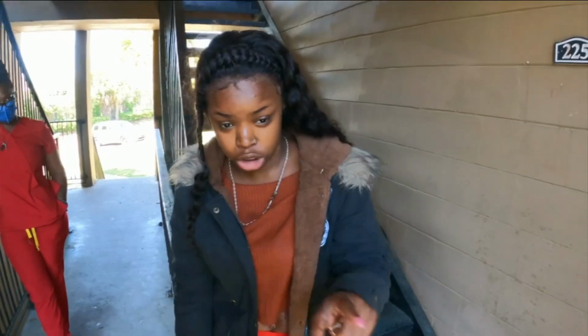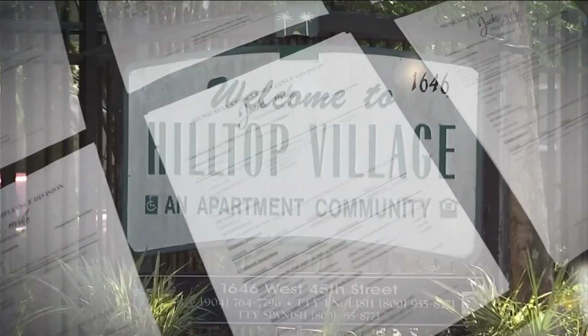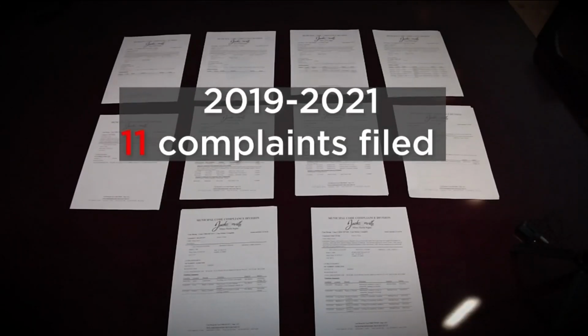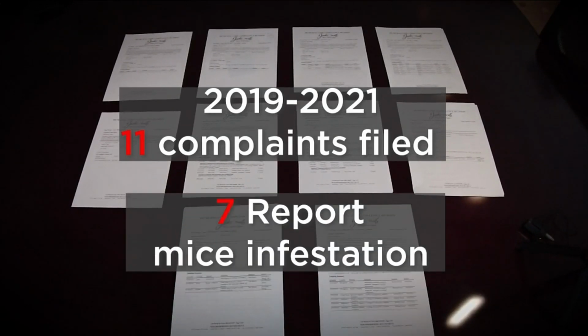Like the others, she's called the property manager too to complain. Set these little big old mouse traps all outside the buildings, they ain't working. They literally come in from the top to the bottom, from the bottom to the top. We did some digging and discovered mice have been a problem at the Hilltop Village apartments for at least 2 years. Since 2019, we found 11 complaints filed with the city's code enforcement office. 7 of them report a mice infestation.